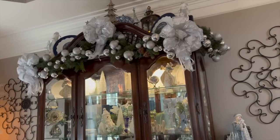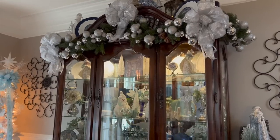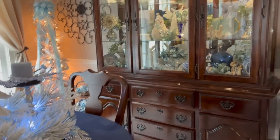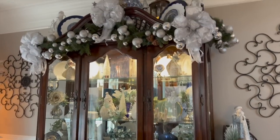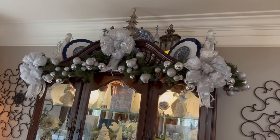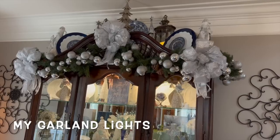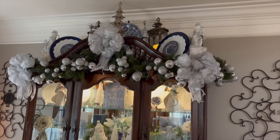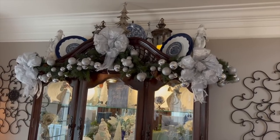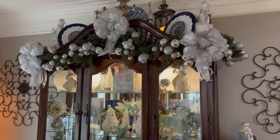Okie dokie, you guys, here we go. This is, as I was saying, the hutch and table Chris and I got when we were pretty much close to first married, 40 years ago, almost. And as luck would have it, my garland burned out right before I came in here, you guys. And I just don't have time to fix it, and Chris doesn't have time to fix it. So, picture this garland lit. I'm really sorry, but it did burn out like today.